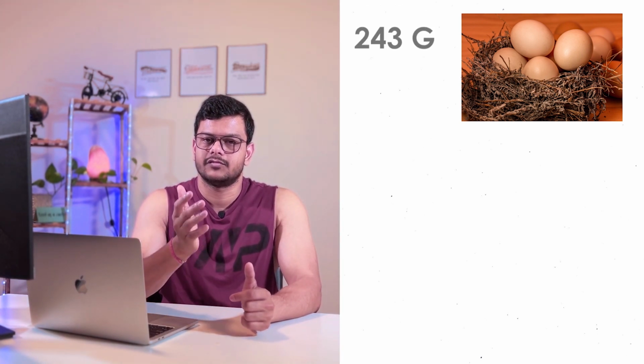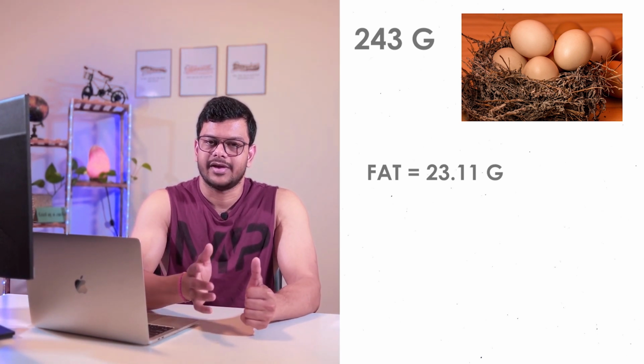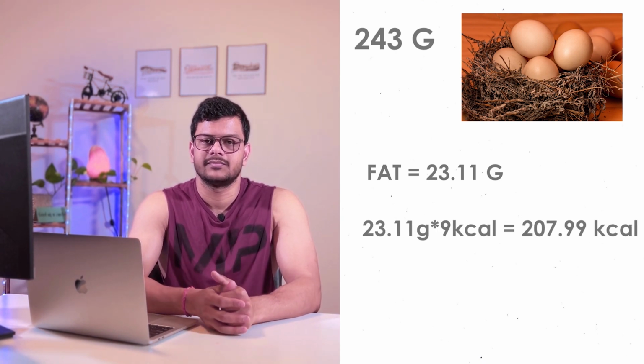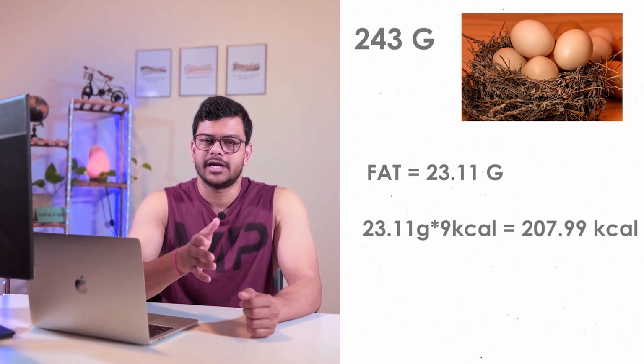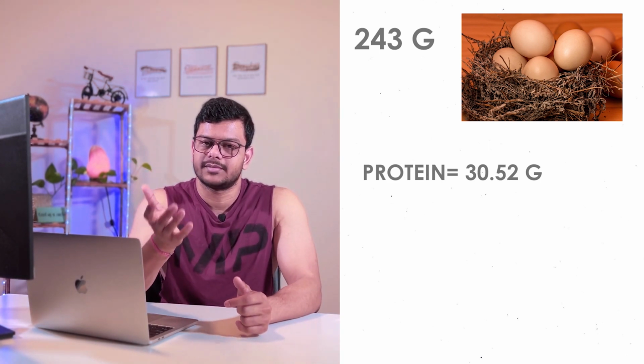Let's take an example to break this down and make you understand better. So let's consider whole eggs, maybe a cup of large whole eggs. When I weighed them, let's consider it comes about around 243 grams. So this 243 grams of whole eggs has about 23.11 grams of fats. We know that 1 gram of fat can give you 9 calories of energy. So when you multiply that 23.11 by 9, you get 207.99 calories.